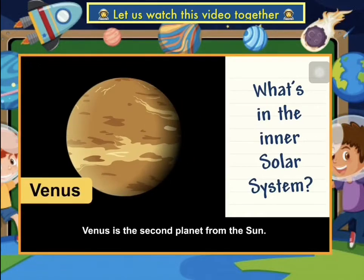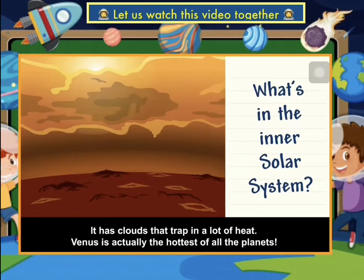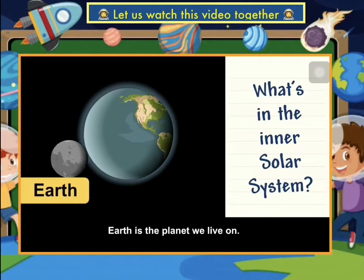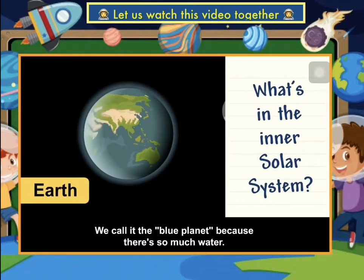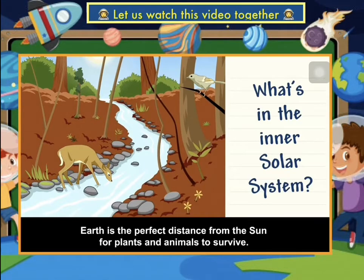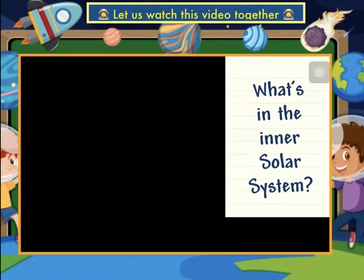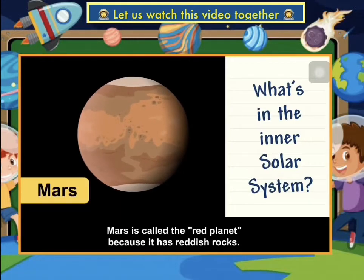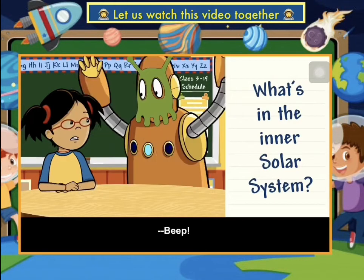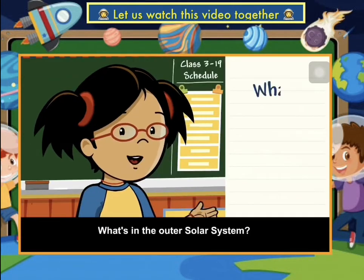Venus is the second planet from the sun. It has clouds that trap in a lot of heat. Venus is actually the hottest of all the planets. Earth is the planet we live on. We call it the blue planet because there's so much water. Earth is the perfect distance from the sun for plants and animals to survive. Earth has one moon and it orbits our planet. Mars is called the red planet because it has reddish rocks. Scientists think there might have been an ocean on Mars. No, Moby, scientists haven't found any Martians. Yet.